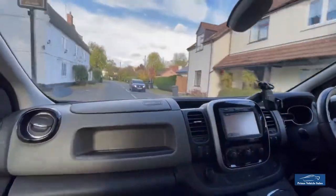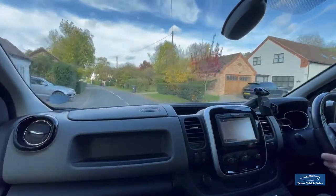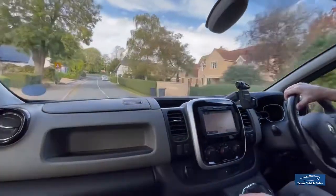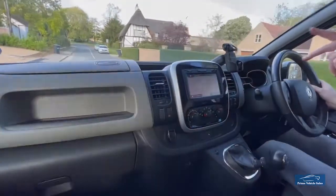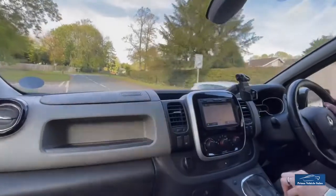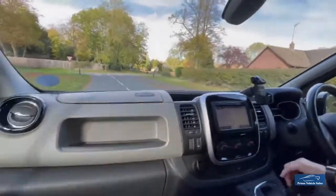It's got front parking sensors as well on this one, which are aftermarket, but they are fitted. There is a little switch on the front, but they do work, so they help you parking at the front as well as at the rear. So yeah, nicely specced van, looking good in silver.